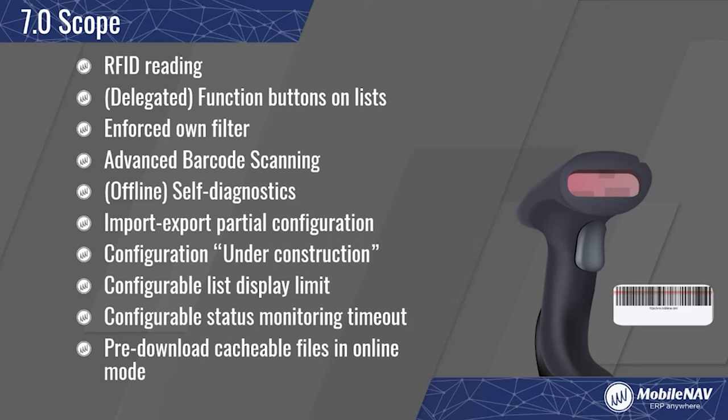And we also have other features like delegated function buttons on the lists. We did something in the past, if you remember, which was called quick actions. In that case, the actions could be basically promoted from the card page to the parent page. So every list item could have quick editable fields on the list directly. And also you can press the function buttons of the list items directly on the list already. But in this case, now we are also allowing that to delegate that from the parent card. So I will also show you examples for that.